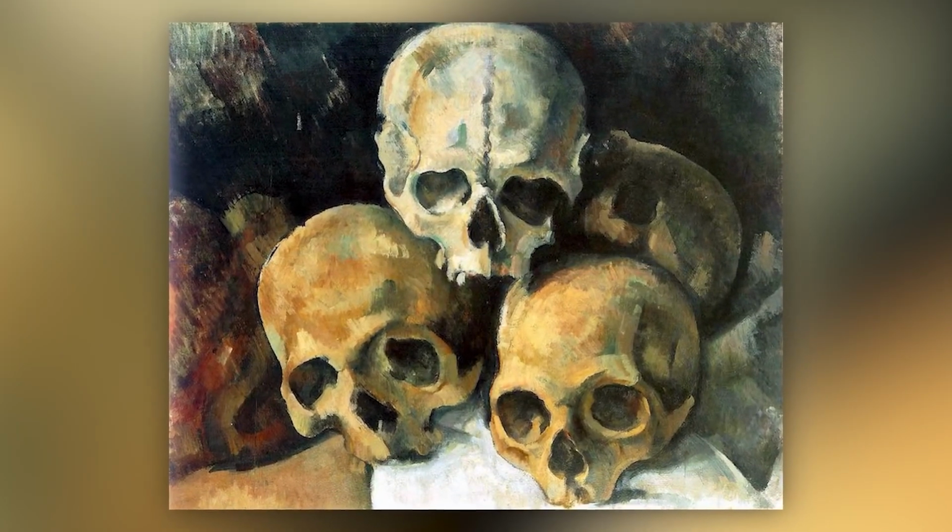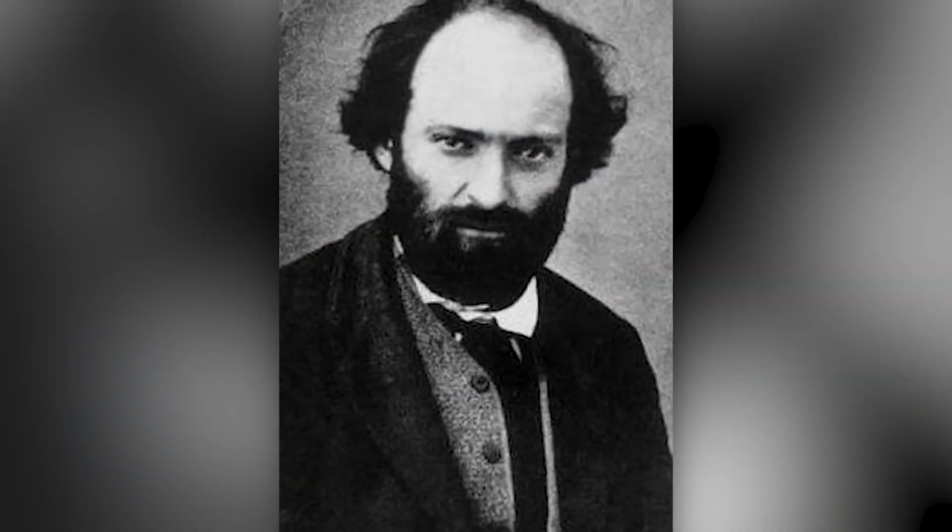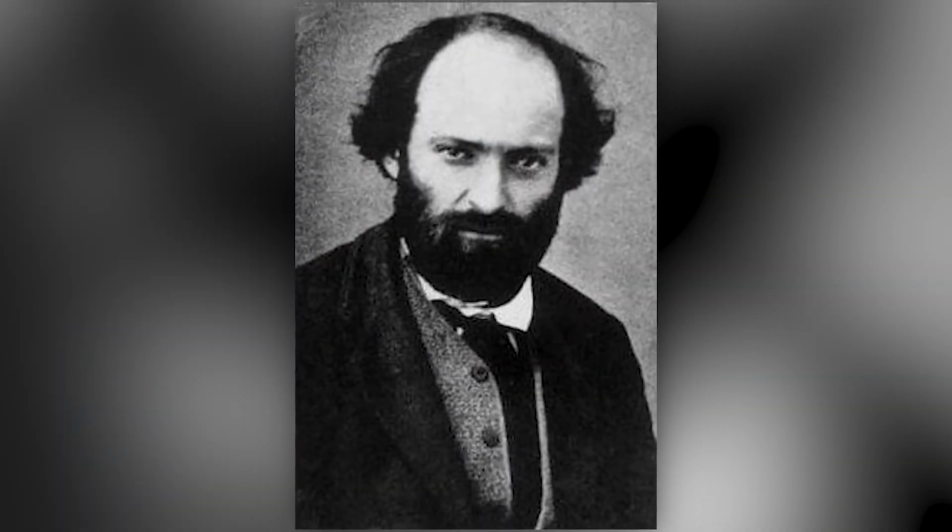So the Pyramid of Skulls is just as it sounds. It's a painting of a bunch of skulls on top of each other. It was completed by painter Paul Cézanne. Now here's where it gets creepy. As Paul started getting older, he became fascinated by death.